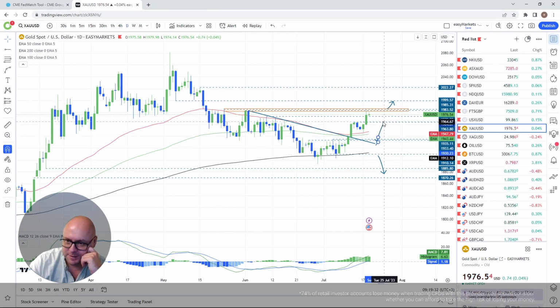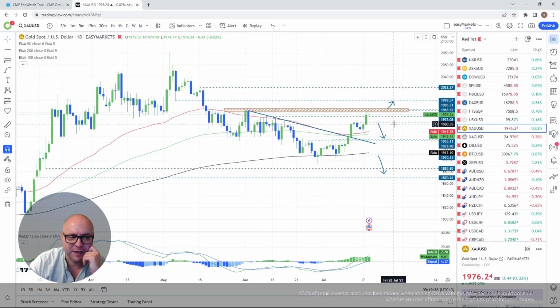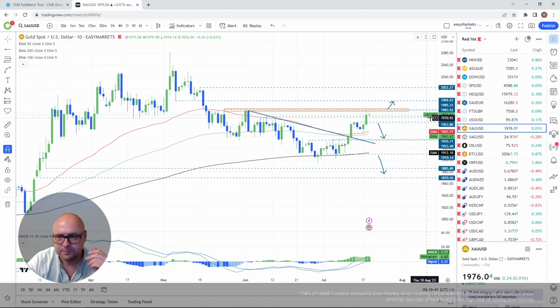And now for the downside. Now for the downside, I would like to keep an eye on the same 1964 territory. If we fall back below it, then yes, I will go a little bit lower. At least I'll aim for the EMAs again.